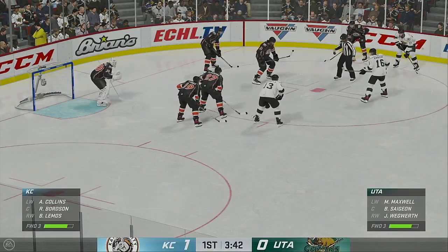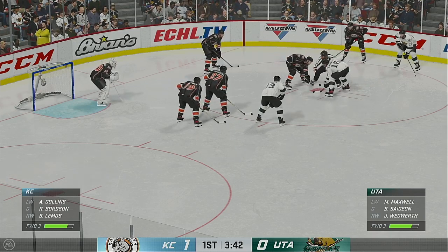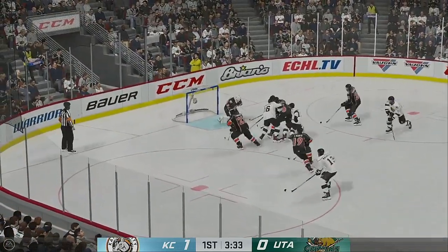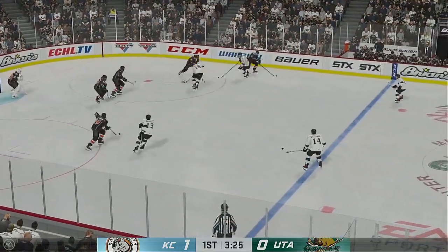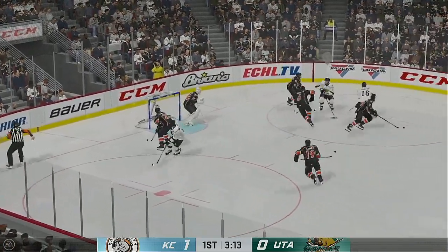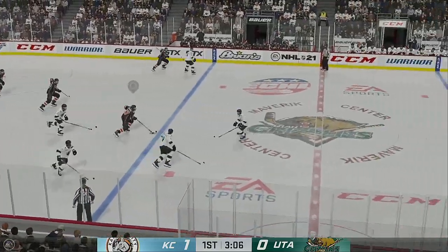Here in the late goings of the period, Kansas City's up 1-0, and momentum on their side as they win the draw inside the offensive zone. Oh, what a save with the stick by Schneider. Sometimes you're in close, there's no room to put it anywhere. The goalie smothered it all, keeps hold of the puck, makes a move in front. Great stick save by Schneider.